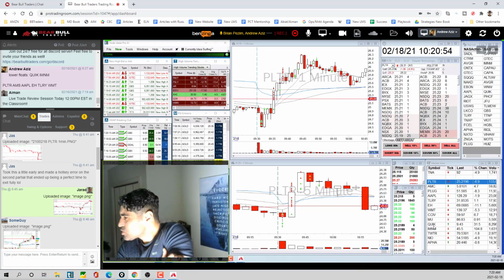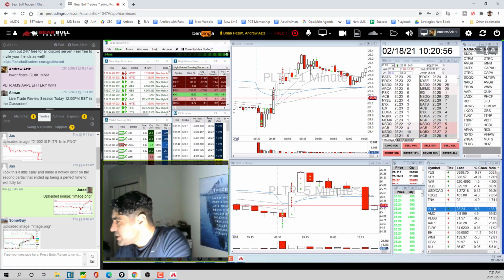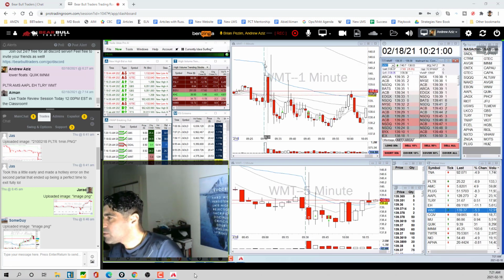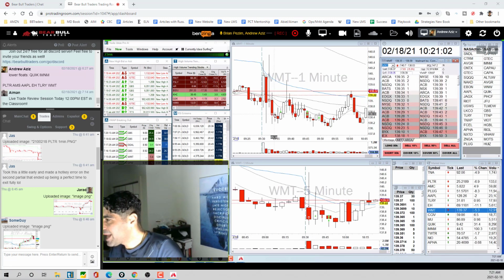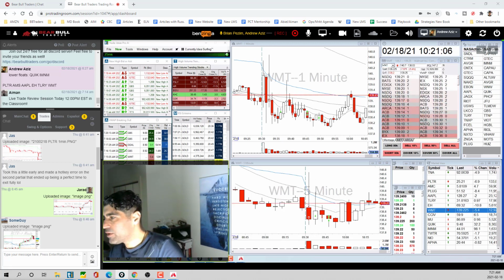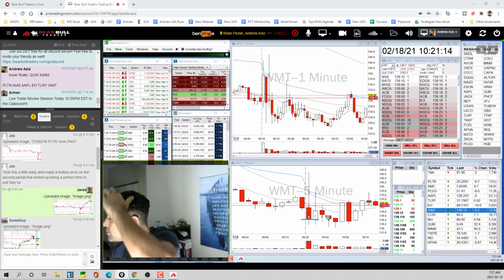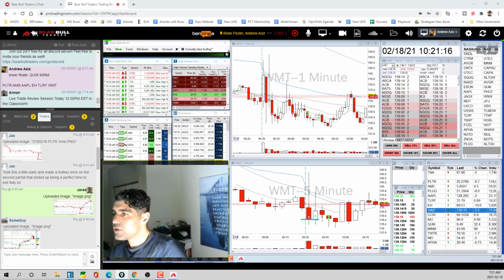I tried to go short on Walmart, but it really didn't break out. So at the open it was really choppy. Short, added more, really wanted to break, but it never broke the 5 minute opening range breakdown. I really wanted to get a 5 minute opening range breakdown. It did, but it just bought back up, so it was really tough to trade, and it wasn't the trade that I was expecting to get from it. And yeah, that's it.